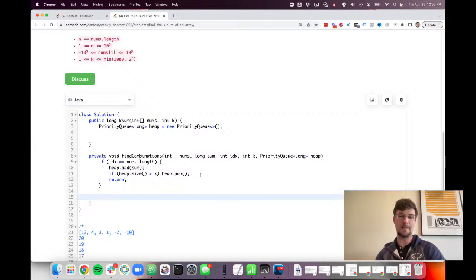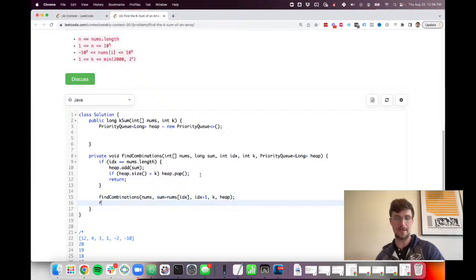Otherwise, what's going to happen is I have two possibilities. Either my sum includes the current value or it doesn't. So find combinations of nums, sum plus nums idx, idx plus 1, k, and heap. Then the other possibility is that I don't include the current value. So find combinations, nums, sum, idx plus 1, k, and heap.